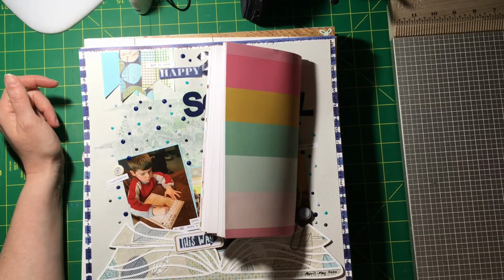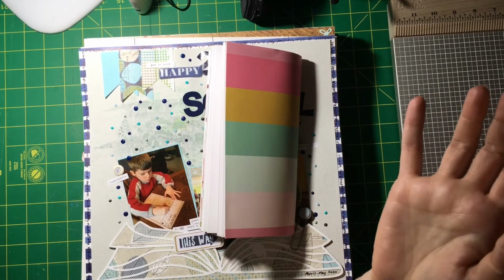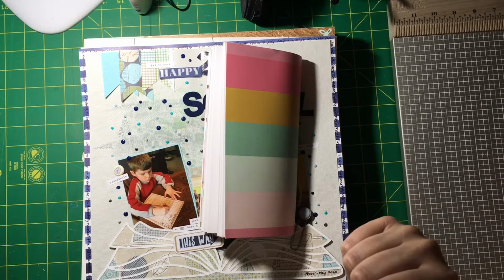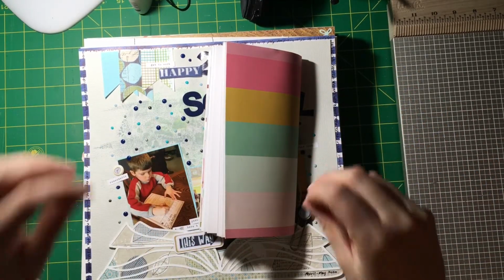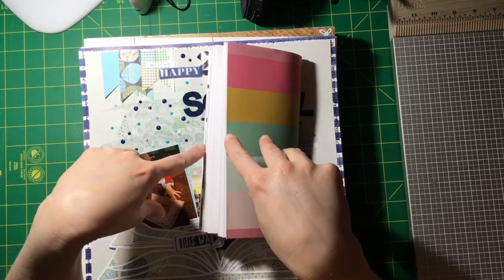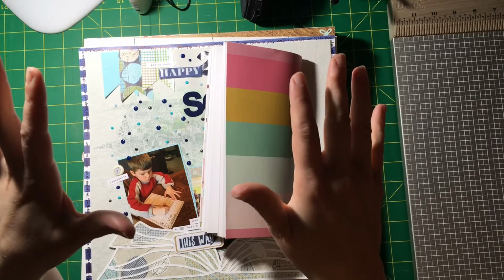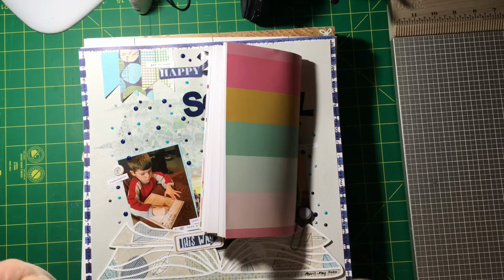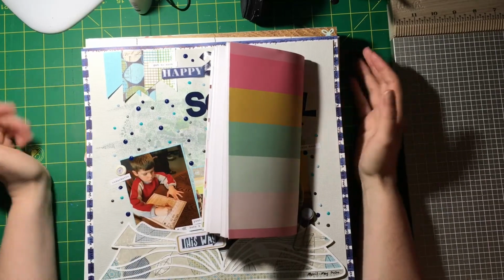And that being said, I would just do a bunch of pocket pages, and I really wasn't good at keeping track when I did those. So from what I remember, I did 33 layouts, including 3 traveler's notebooks and a bunch of pocket pages for my 2013 album. So you're not going to get to see all the pages I created this month, but we have plenty to look at.